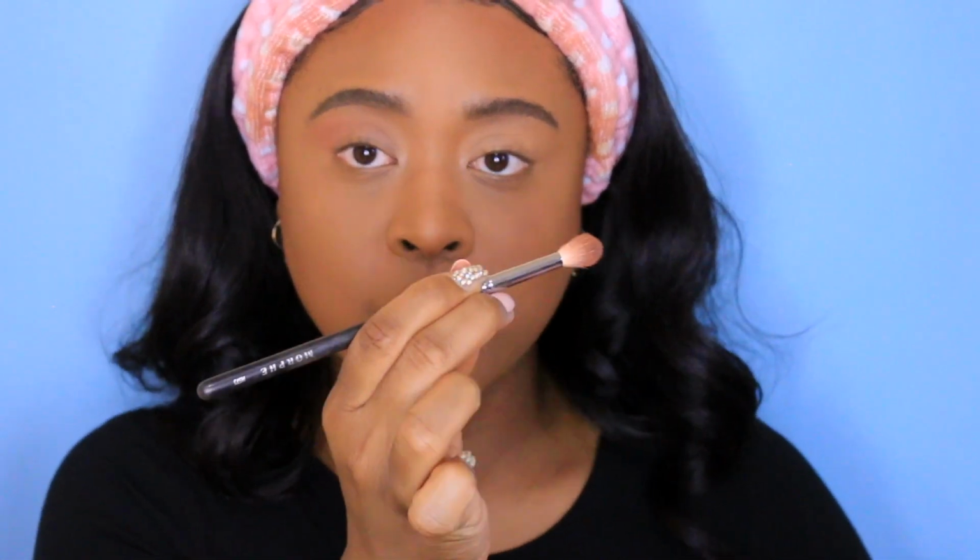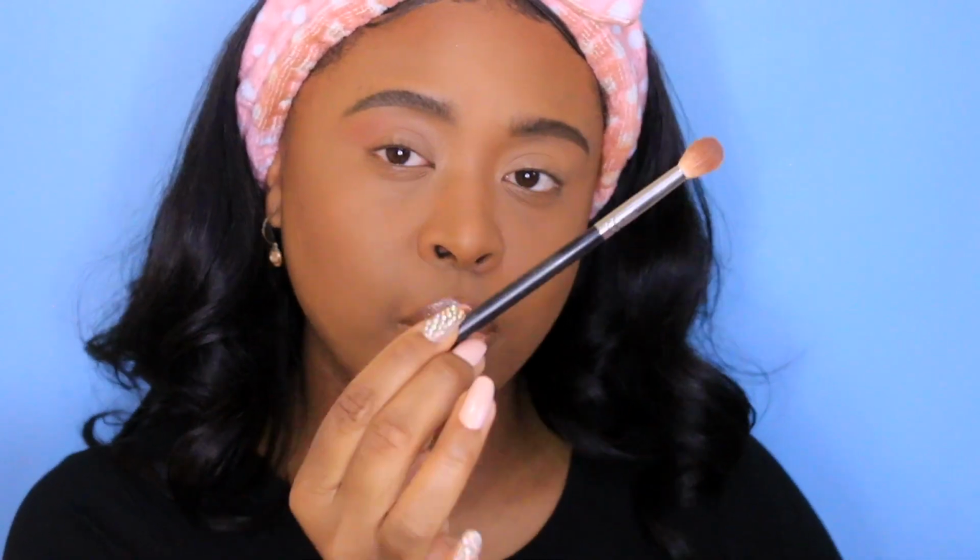And another trick, some people hold their brushes up like this, but if you're doing that, you don't really have any control and you're gonna get a really harsh application. If you hold your brush a little bit further away, like this, you'll get more of a flawless, soft application. So that's just a little tip for you.